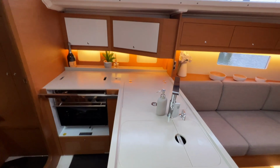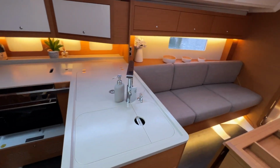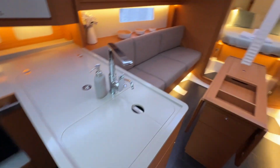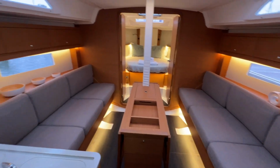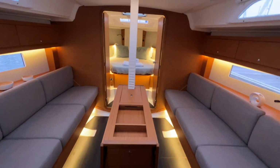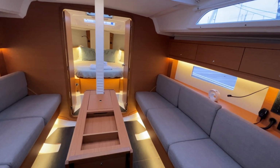So let's have a look at the inside. Pretty much from this area forwards, she is the same as the 3-cabin. So from there forwards, very similar. Obviously this being the darker teak interior, which I absolutely love personally, but there is a lighter oak version, which you'll see in the 3-cabin video.